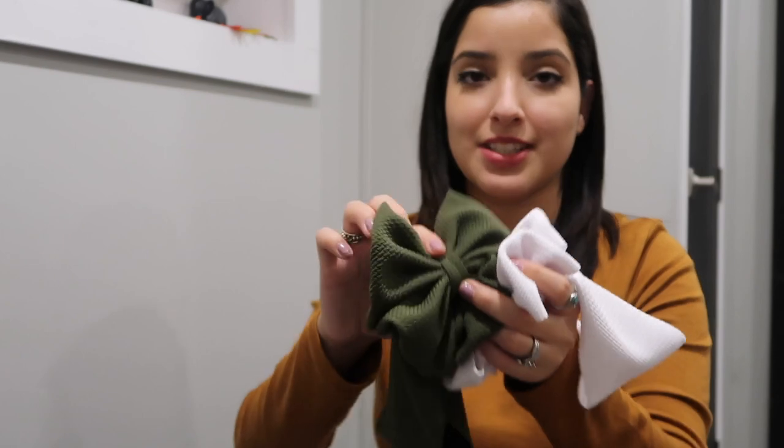These are the ones I got for Stella for this fall. These are from Minnie and Me shop. It used to be Xiomama's boutique, so if you have been here for a while and you used to see me call these from Xiomama's boutique, it's because she changed her shop's name, but it's the same owner and it's the same quality. Great quality. So that is why it's a different name, but it's the same shop.